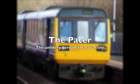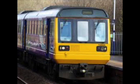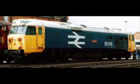Now, the next class of engines are not exactly on everyone's popularity list, but I simply couldn't leave them out. Based on Leyland buses, whether you love them or you hate them, the Pacers have certainly left their marks on British railway history.